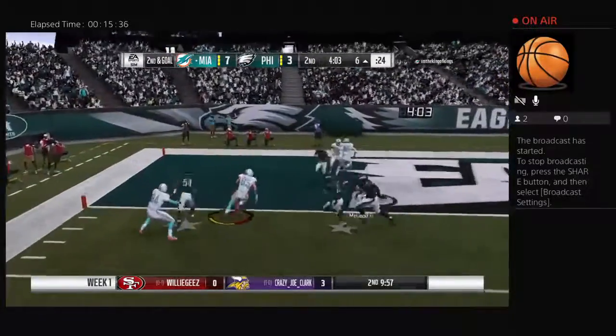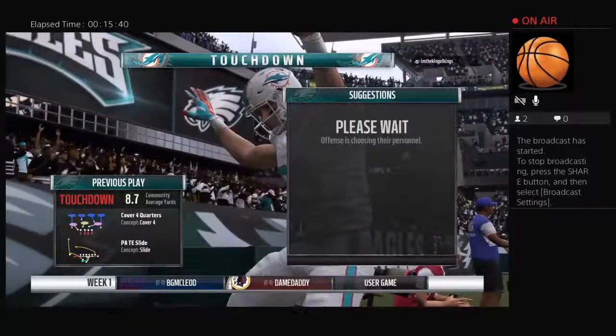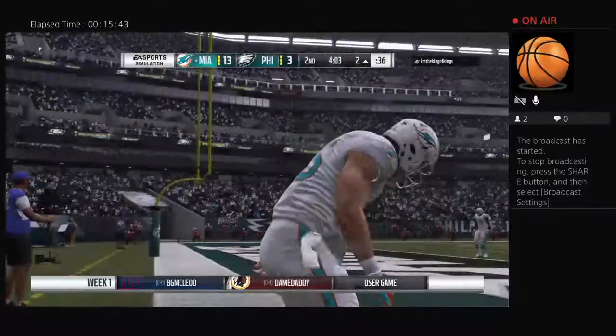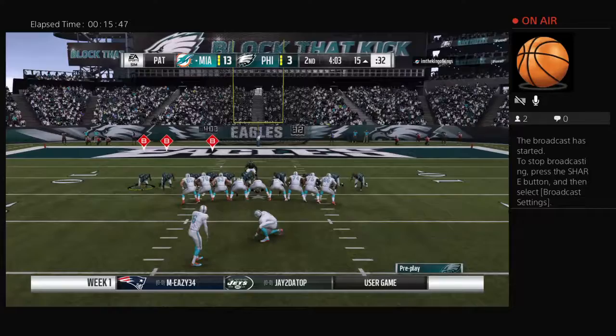Tannehill on the move to his left. And he'll take this into the end zone for a Dolphins touchdown. A.J. Derby from 6 yards away. And the Dolphins are able to grow their lead.